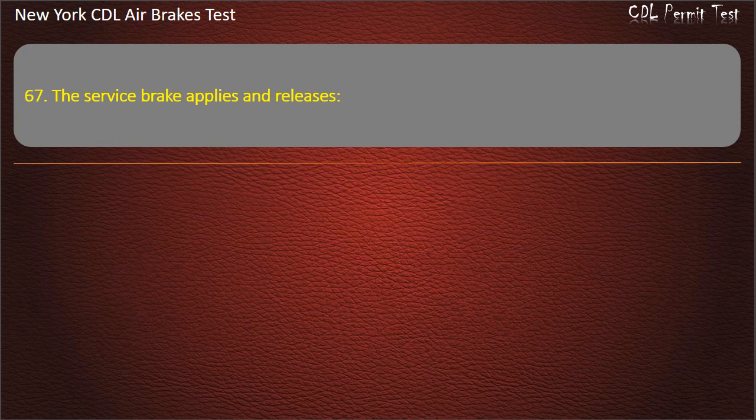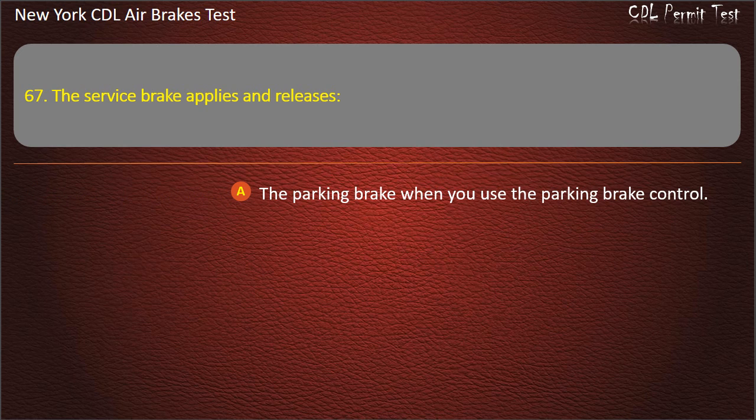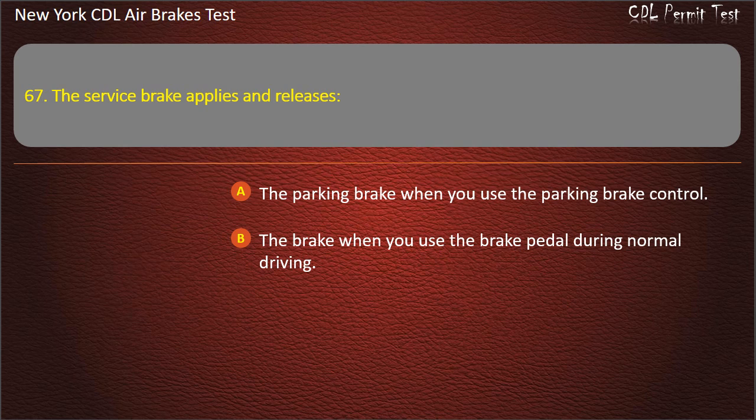Question 67. The service brake applies and releases: the parking brake when you use the parking brake control; the brake when you use the brake pedal during normal driving; in the event of an emergency. Answer: the brake when you use the brake pedal during normal driving.